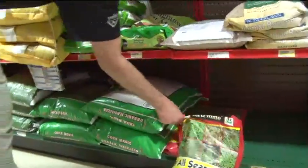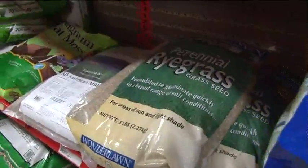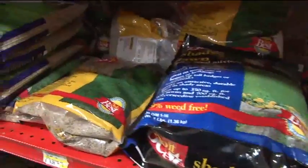Okay, now I'm a Rossford boy, which means our soil is just hard as rock. That's true. Right now it's perfect. Right now it's perfect. Everything looks beautiful.